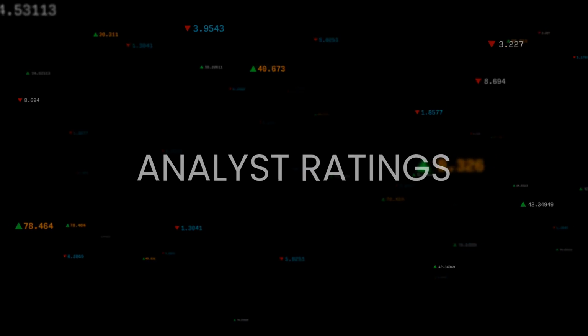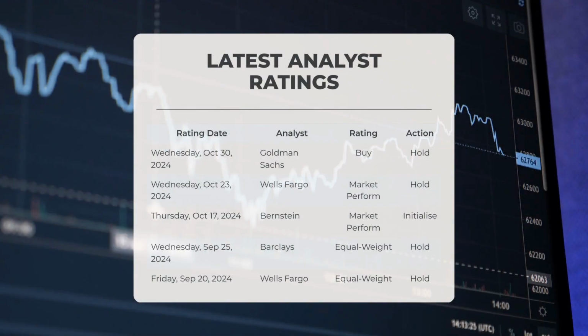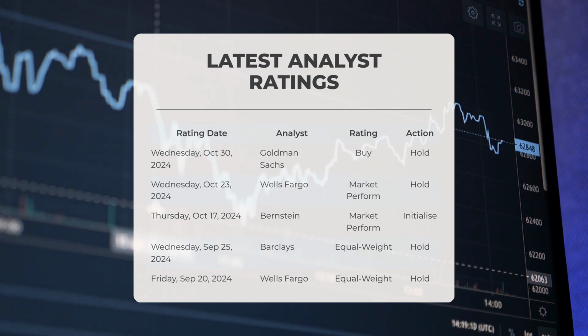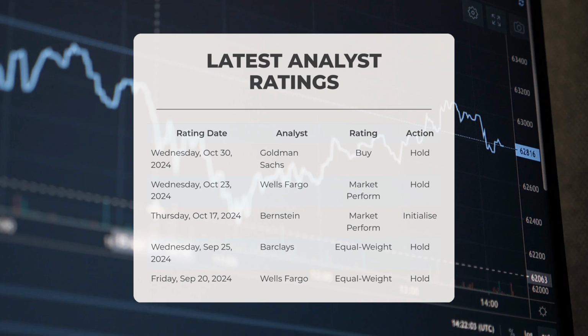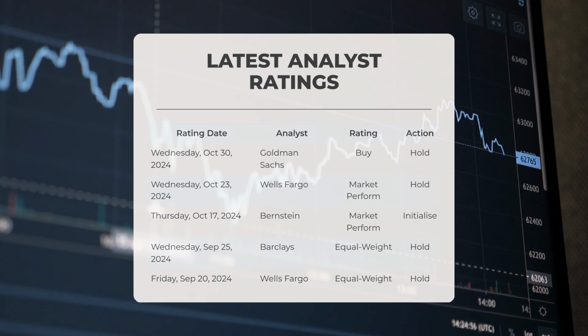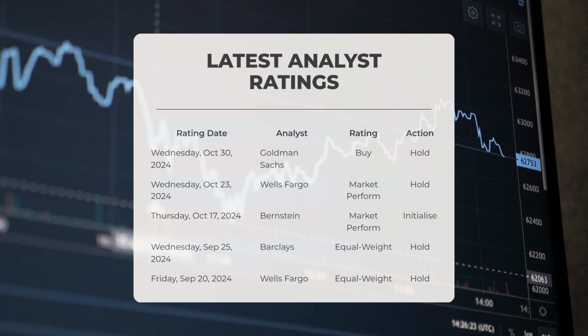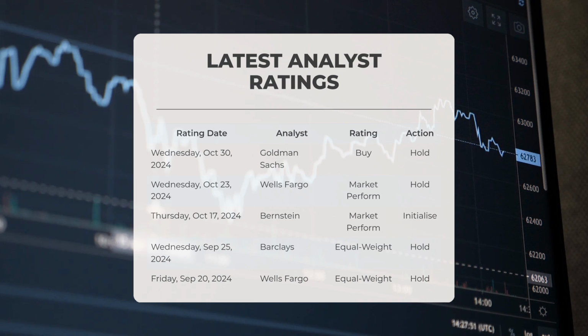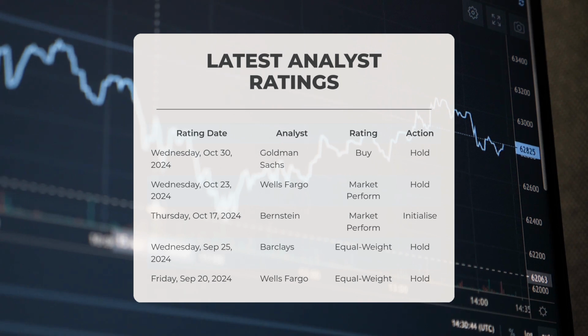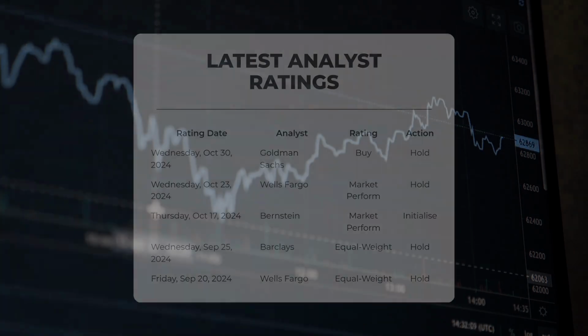Analyst ratings: On Wednesday, the 30th of October, 2024, it was reported that Goldman Sachs assigned PFE a buy grade with a hold action. On Wednesday, the 23rd of October, 2024, it was reported that Wells Fargo assigned PFE a market perform grade with a hold action. On Thursday, the 17th of October, 2024, it was reported that Bernstein assigned PFE a market perform grade with an initialize action. On Wednesday, the 25th of September, 2024, it was reported that Barclays assigned PFE an equal weight grade with a hold action. On Friday, the 20th of September, 2024, it was reported that Wells Fargo assigned PFE an equal weight grade with a hold action.